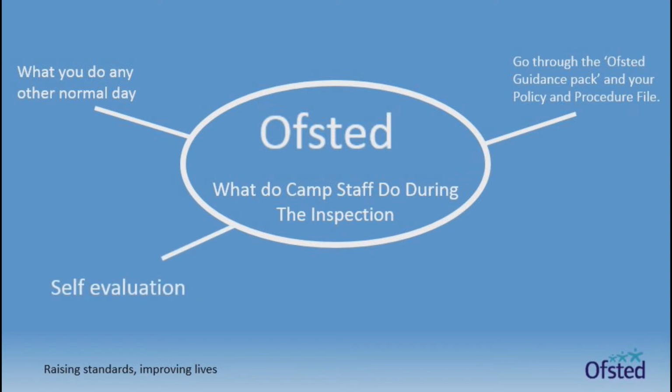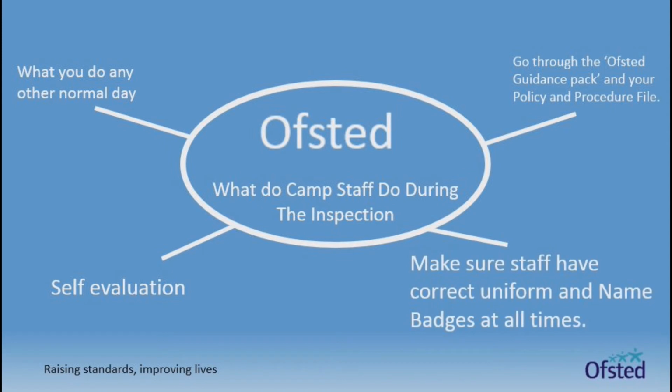Self-evaluation. Make sure you read your self-evaluation. This can be found in Camp Operations 3 on camp. Make sure staff have correct uniform and name badges at all times. This is a safeguarding stipulation, and all staff should have the Super Camps branded uniform and their name badges on at all times.